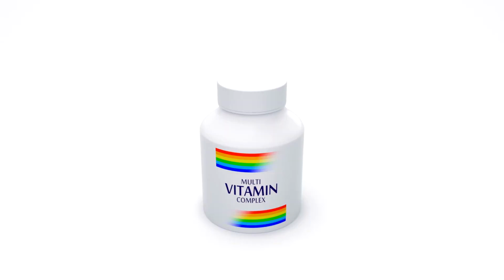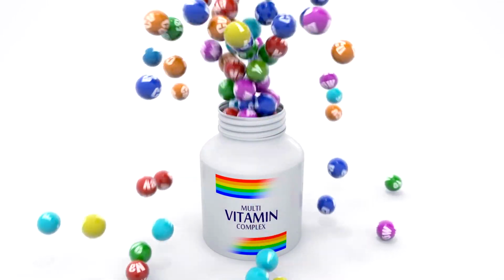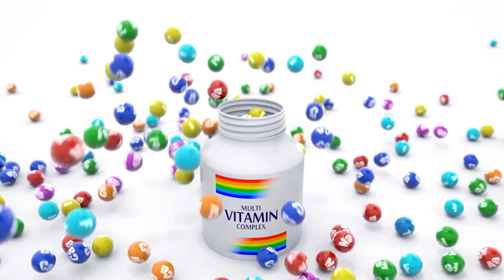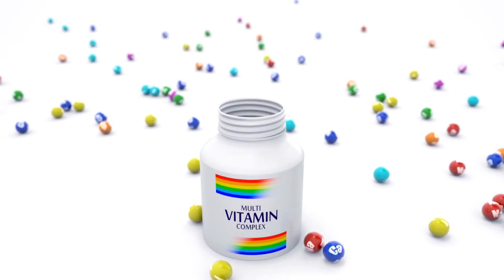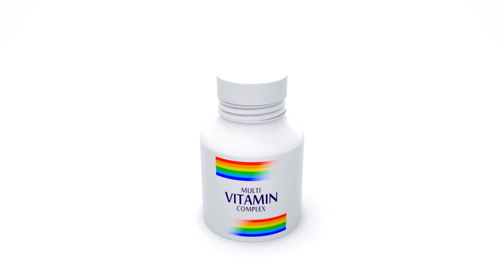To avoid vitamin A deficiency, feed your cat a well-balanced diet that includes meat, specifically liver, which is an excellent source of this vitamin. If you're feeding your cat a homemade diet, be sure to include organ meats, as these are the best source of preformed vitamin A for cats.